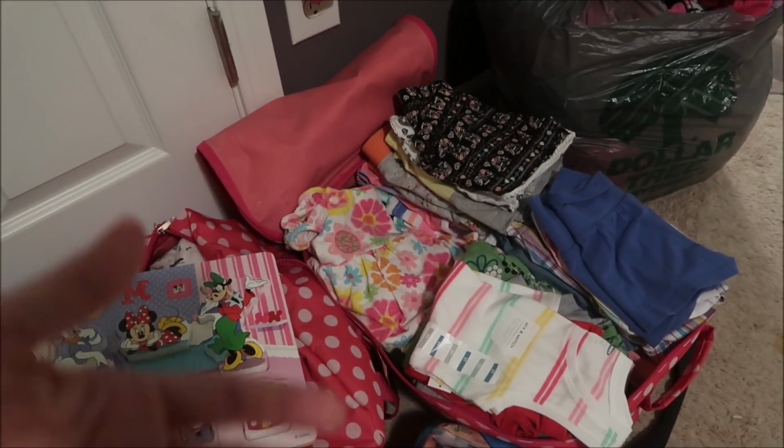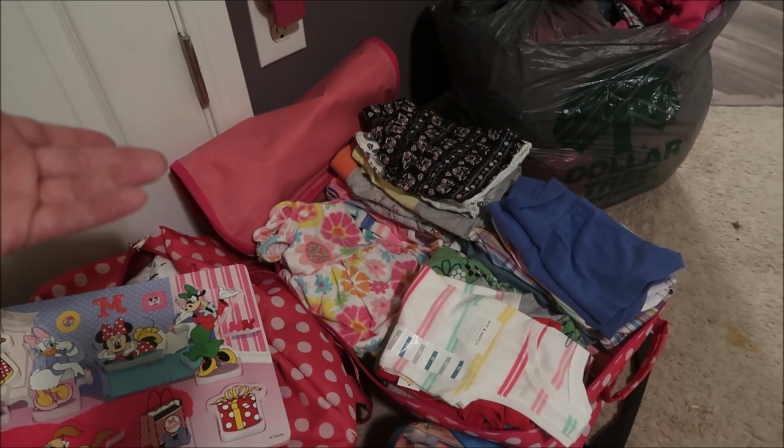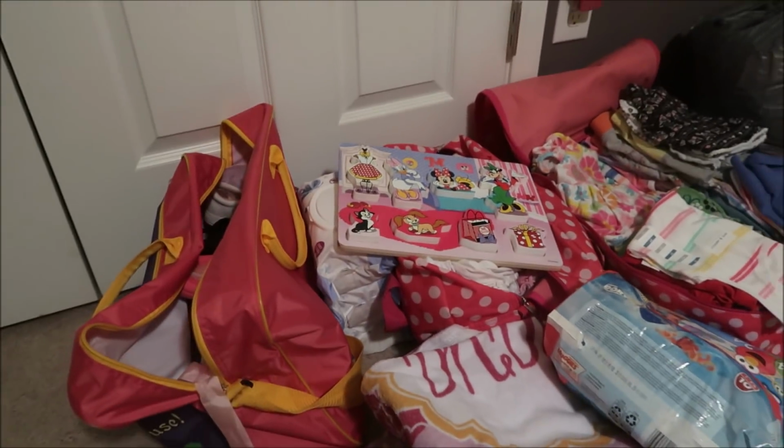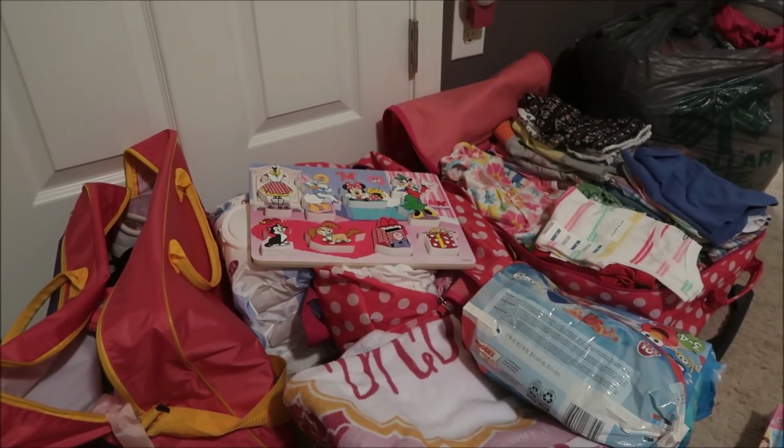Obviously, my mom has a washing machine and a dryer, but again, you just never know where we're going to go or what we're going to do. So that is what I have packed for little girl. And now let's go check out what I have packed for the big boy.